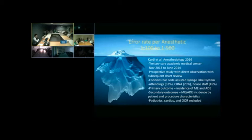This study was done at their tertiary care academic medical center, probably Massachusetts General Hospital, but it's not listed, and it was done by the group from Harvard over the course of just under a year from 2013 to 2014. This was a bit different from the other studies that looked at medication administration errors in that they looked at prospective data, and they had direct observation in the operating room from trained, experienced anesthesia providers, and they also subsequently looked at charts of all the cases that they observed afterwards.